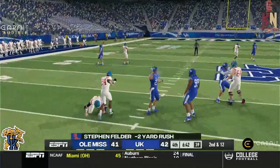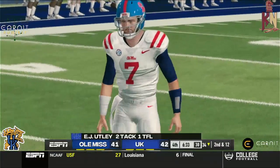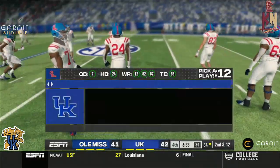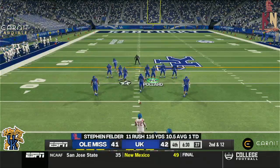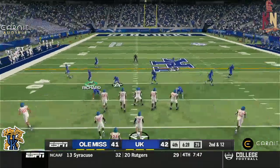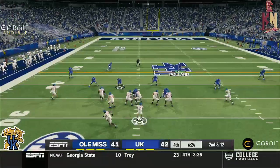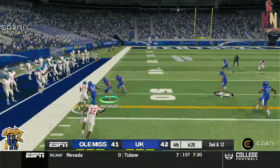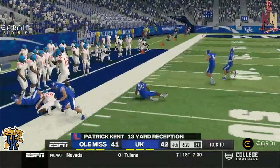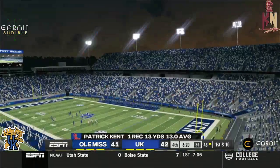They'll bring him down right around the 34. Second and 12 coming up here. Ball on the 34-yard line. Dumps it out left to the running back, and he's shoved out of bounds around the 48-yard line. First down.